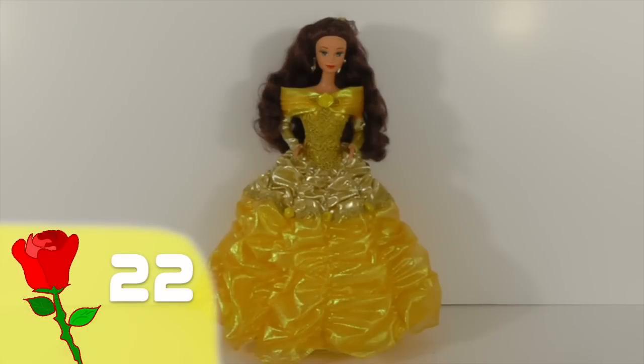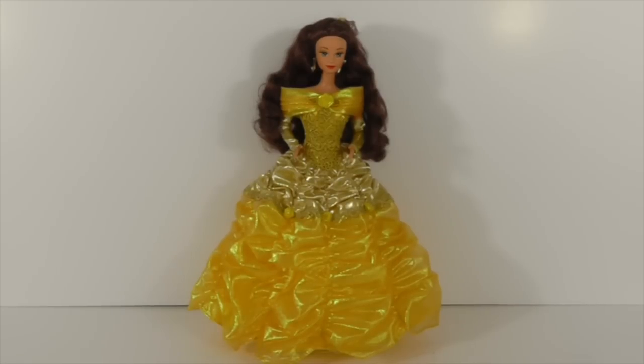And last, but certainly not least, this is a Belle doll from the 90s. She is made by the toy company Mattel, and she was part of their signature collection. This doll is absolutely exquisite, covered in loads of extra detailing. I absolutely love her.